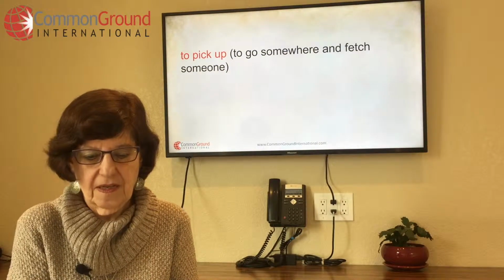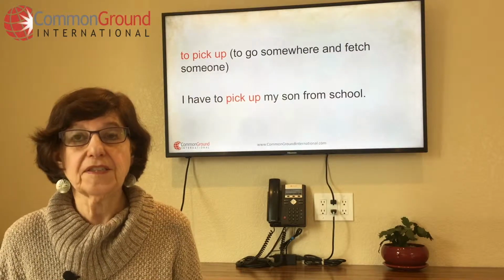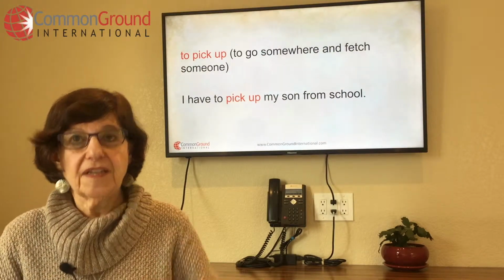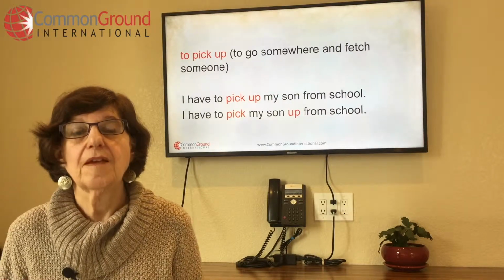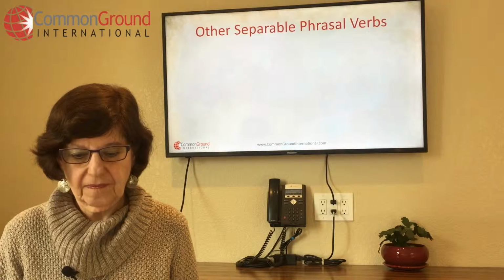To pick up, that means to go somewhere and fetch someone. I have to pick up my son from school. That means I take my car, I go to school, I meet my son, he gets in the car, and we drive home. Or I need to pick my son up from school. My son is a direct object. When we separate the verbs, it's in between pick and up.